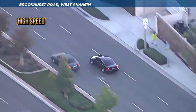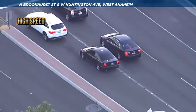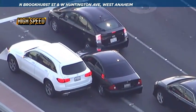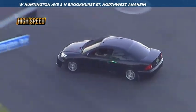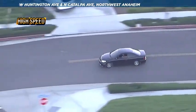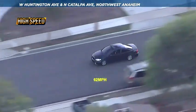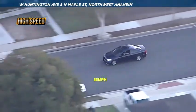As I mentioned, unclear which agency and who is pursuing here, or if this is technically still in pursuit mode. But what you can see here is that the driving is very dangerous, very erratic and aggressive tactics as he tries to thread the needle here, squeezing through these two cars at a red light. You can see some front end damage on that bumper, now turning left onto Huntington Avenue, just south of the 91 freeway. This appears to be a residential street, doing about 60 miles per hour down a residential street.